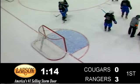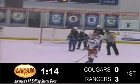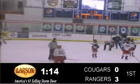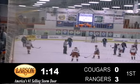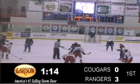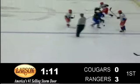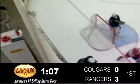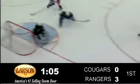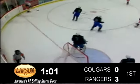Brookings to bring their top line out there of Ing, Theodosopoulos, and Van Leer. And this one will come out to the zone. I'm assuming a crease violation was called there to bring it back outside. Top two lines for both teams right now on the ice. Boyds will dump down deep in the Aberdeen zone. Oh, big hit by Van Leer. Centering pass by Ing to Theodosopoulos and just missed it there on the backside.